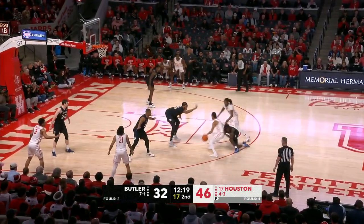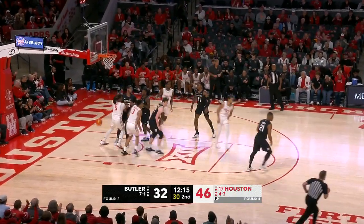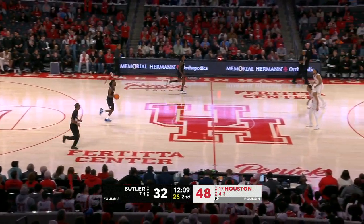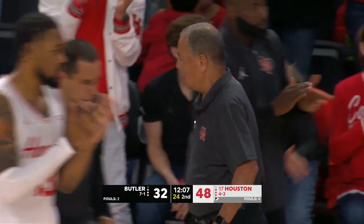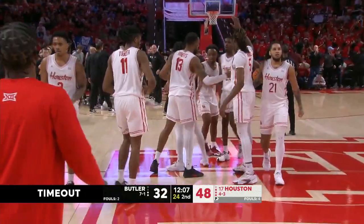Kingston Fleming's really elevated up in the rankings to #12. They have the #2 recruiting class in all of college basketball right now, just right behind Duke. It's the first time Houston's ever had 3 5-star prospects. Flemings is everything you want in a point guard. And a timeout for Butler as Houston has pushed a lead to 16.